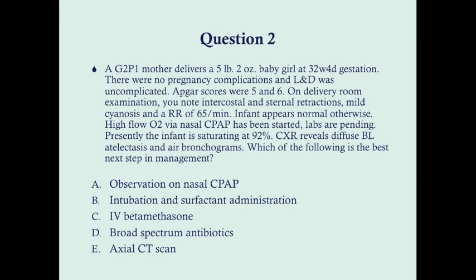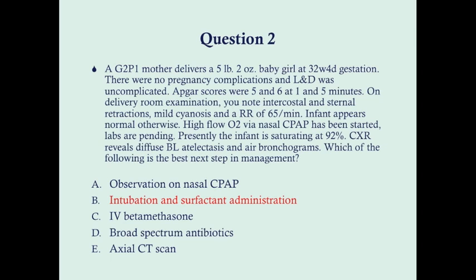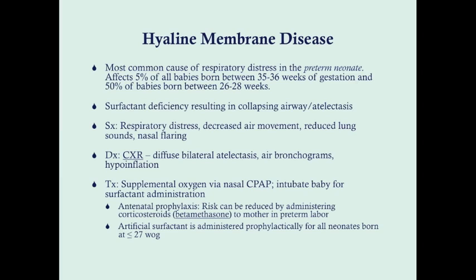Okay, the answer to this question is B, intubation and surfactant administration. So this is a child with hyaline membrane disease, and you would expect to see hyaline membrane disease in a preterm neonate. Now, this isn't tremendously common because a lot of times we can expect hyaline membrane disease when you have a mother who's in preterm labor.